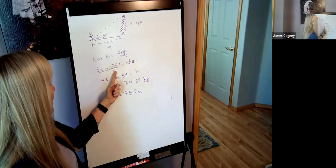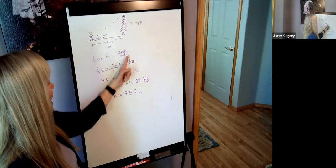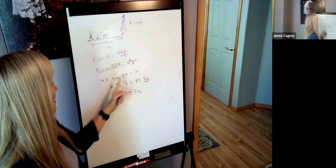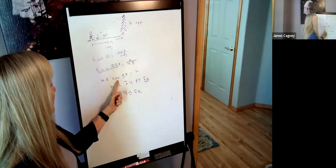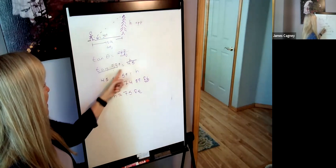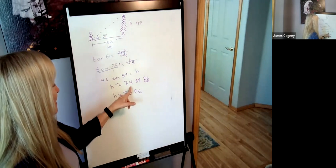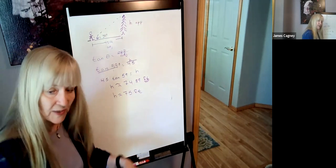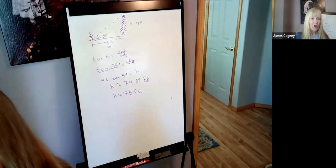Tangent of 59 is the opposite over adjacent, H over 45. Cross multiply, 45 tangent of 59 is equal to H. When I multiply this on my calculator, H is about 74.8 feet, or the height of the tree is 75 feet. Hope you got all that.